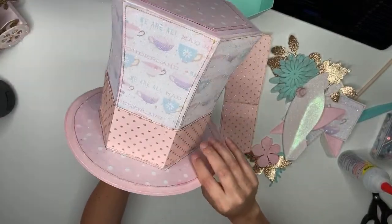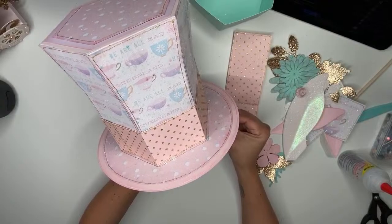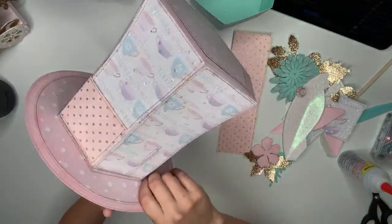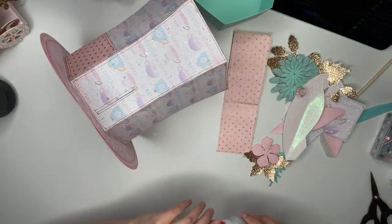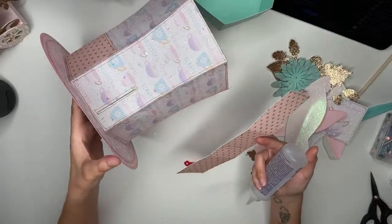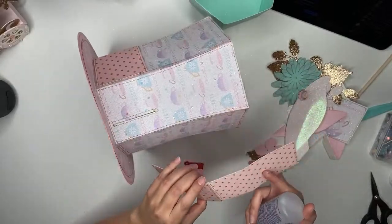So there's one portion of the ribbon. Oh my goodness gracious, how cute! That is so cute. Hey Zoe! Thanks for being here. Happy Friday to you.